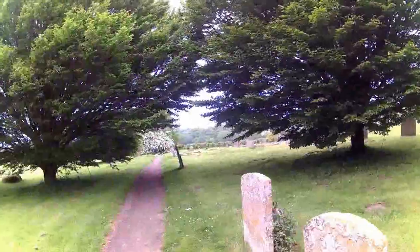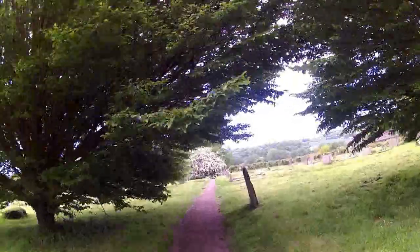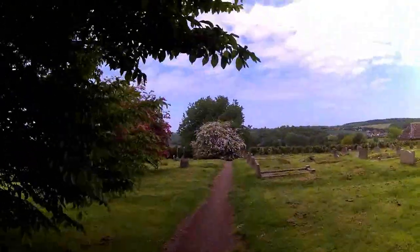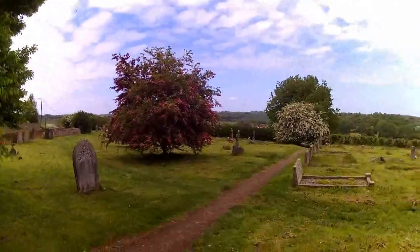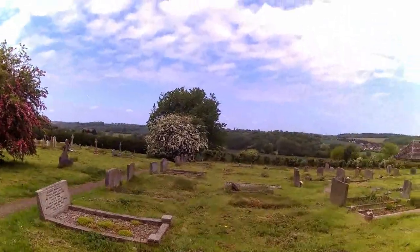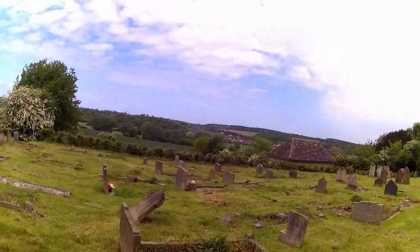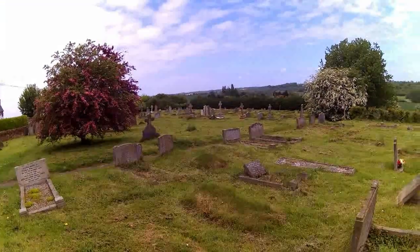The footpath runs down through the churchyard into the valley, and a valley in Suffolk is a fairly rarity actually, but it's a beautiful view. The churchyard extends right back there. It's very big. Look at that view. As I say, we don't see views like this too often in Suffolk. Churchyard on the side of a hill.